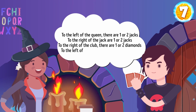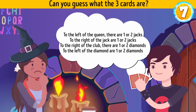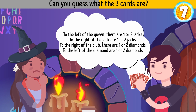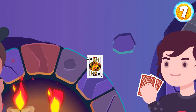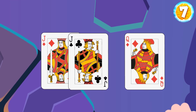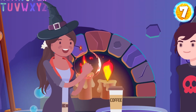To the left of the diamond are 1 or 2 diamonds. Can you guess what the 3 cards are? The Jack of Clubs, Jack of Diamonds, and Queen of Diamonds, or Jack of Diamonds, Jack of Clubs, and Queen of Diamonds. Maya tells Harry, "Let me show you some focus pocus too.